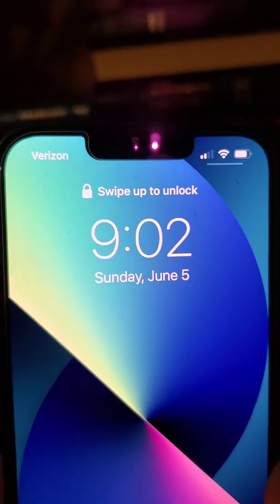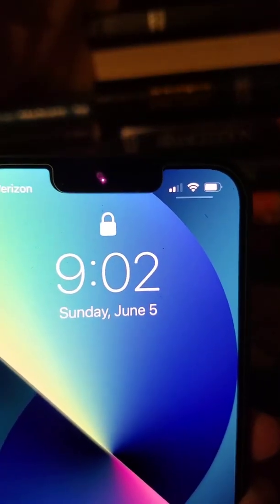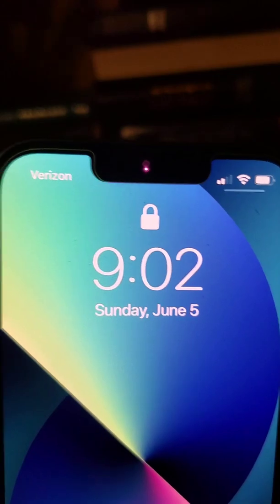And about the lock screen changes, we could be getting weather on the lock screen and some other cool features, but we'll have to see. This is all speculation at this point. We'll have to see what Apple unveils at WWDC.